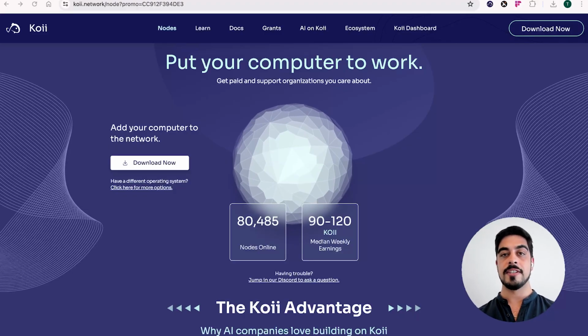Throughout my journey, I've picked up some tricks to optimize my node's performance and maximize my earnings during their testnet, which is underway right now. If you haven't set up your Koii node yet, stick around. I'll walk you through the process and share some valuable tips along the way. Let's get started with installation and setup.